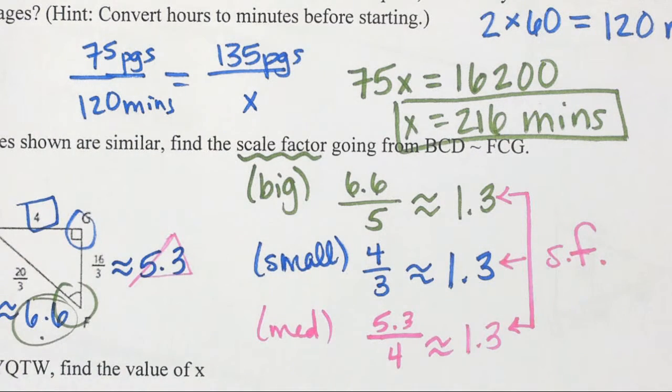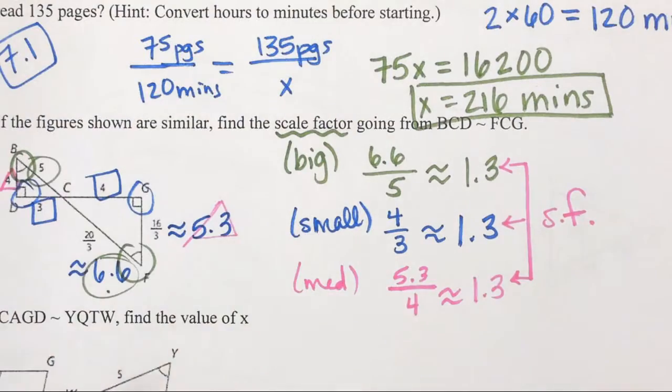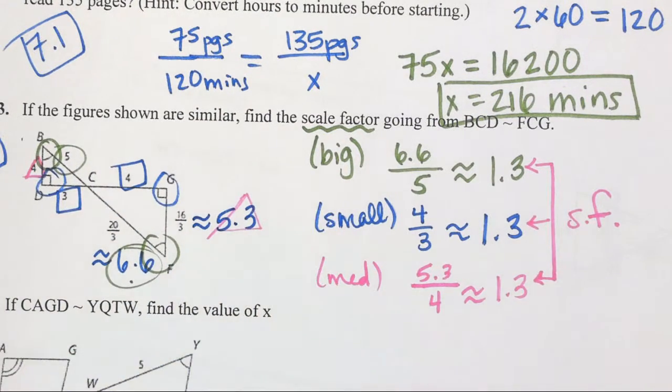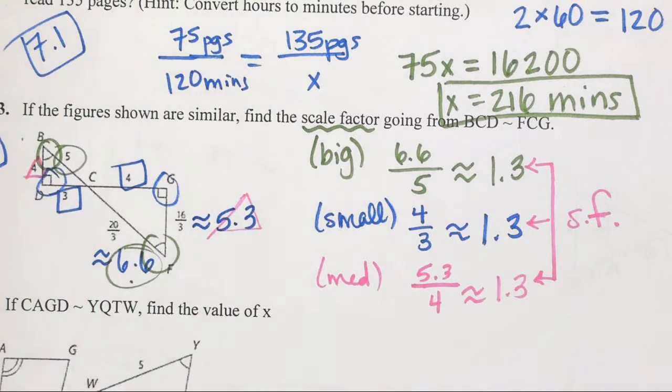On the test, do we have to explain it as big, small, medium? No. Okay. That's just how I explain it to myself. On the test, I have on my key both versions. So if Natalie sets it up with Miss Compton did this shape in the top and this shape in the bottom in all my fractions. If Natalie did it opposite, this shape in the bottom and this one in the top, her scale factor would be different. It would be swapped. She would get 0.75. So if you did this problem and you got 0.75 as your scale factor each and every single time, you're not wrong. It just depends on which shape you chose.